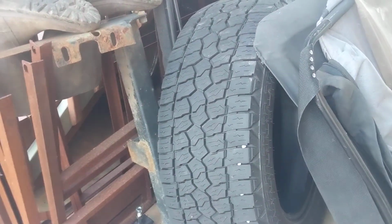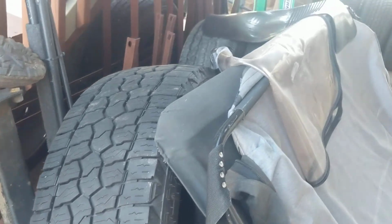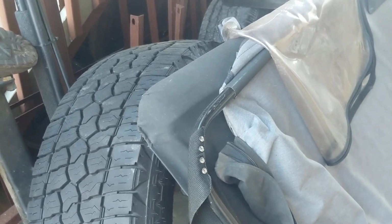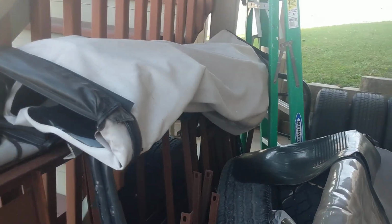Those are 235/85/16 or 12.50 20s. I have 2 of them that are in excellent shape. There you see the nipples on them. They're almost brand new, if not brand new. I actually took them off the front of my truck because I went with a 34 10.50 on my dually. I didn't want 12.50s. I have a complete tinted window, nice, all hardware to mount, and soft top for a first gen Bronco sitting there. It's in nice shape.